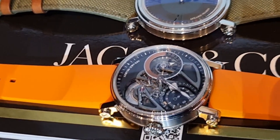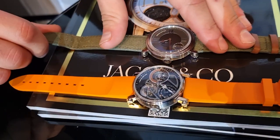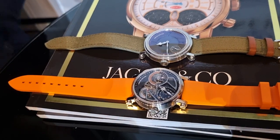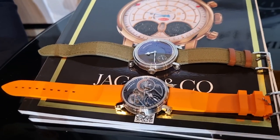It's extremely important for us to have the people wearing the watch. That's because for us, wearing is actually important for people to share it as well and to enjoy their watches. It's so beautiful, the detail.